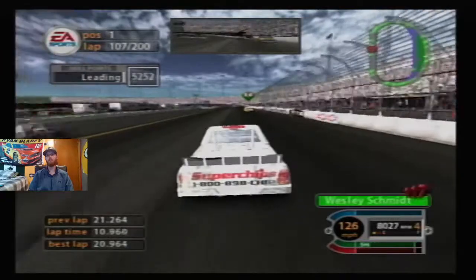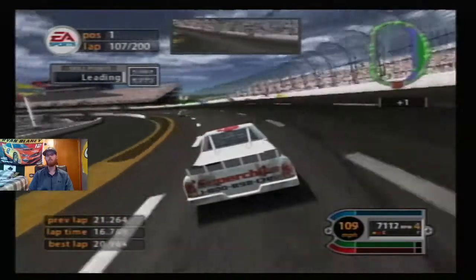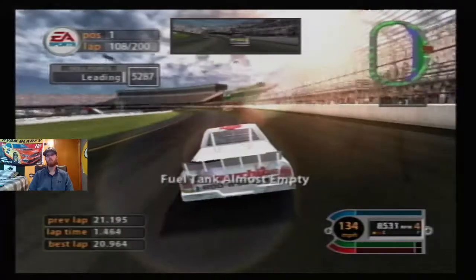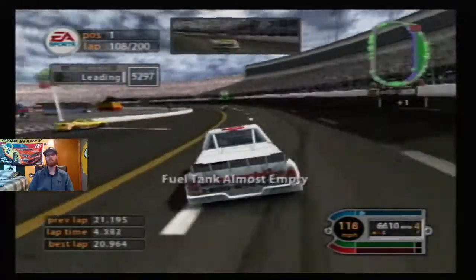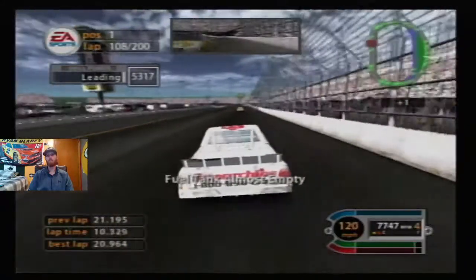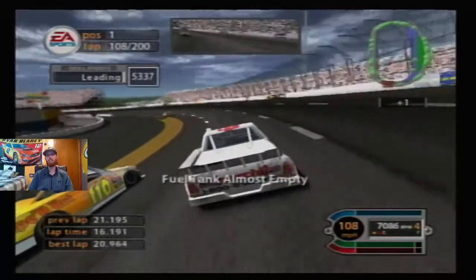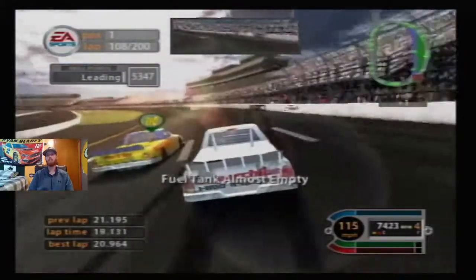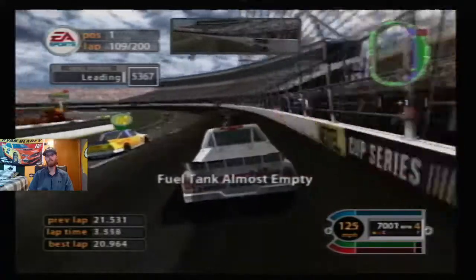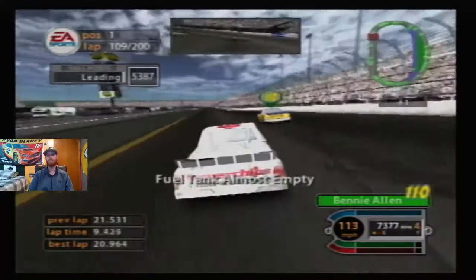Another driver blowing their engine on the inside of the track. That's Wesley Schmidt, the 117, up in smoke down the back straightaway. And Edwards is going to have to pit here within a few laps for his one and only pit stop of the race. Even with the Mr. Clean crew, I doubt he's going to cycle back to the lead. And Allen in the 110 got to the bottom. Edwards didn't want to pit that lap anyway. Didn't have much of a choice. Benny Allen shot that gap to the inside.